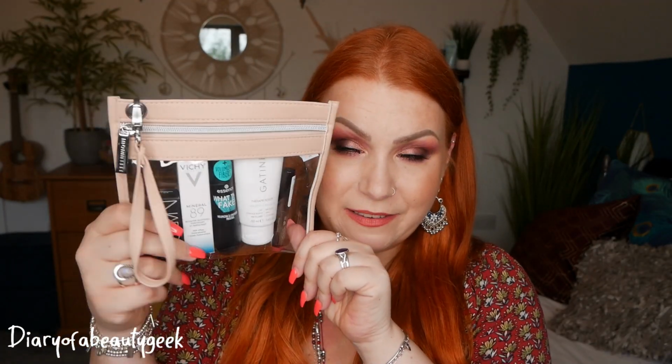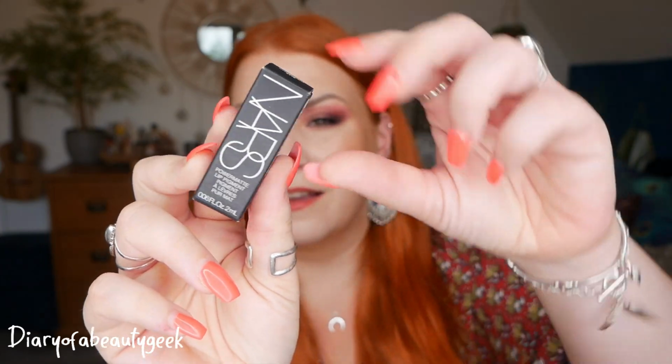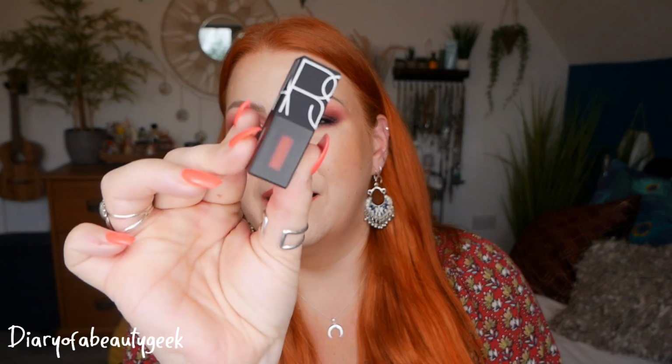So let's get on to showing you what I chose. With every beauty kit you receive a little pouch like this. I've got loads of them now. Loads of them. First up, I chose a lipstick by NARS, and this is Power Matte Lip Pigment in shade Star Woman, and there's 2 mils here. How gorgeous is that? A little teeny tiny one. It's so cute.